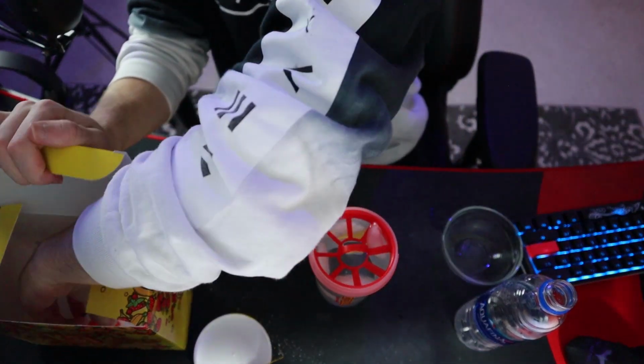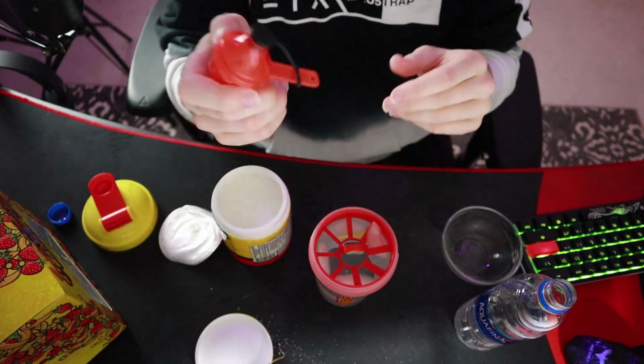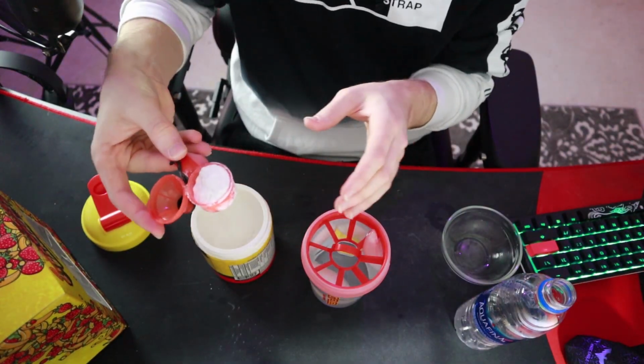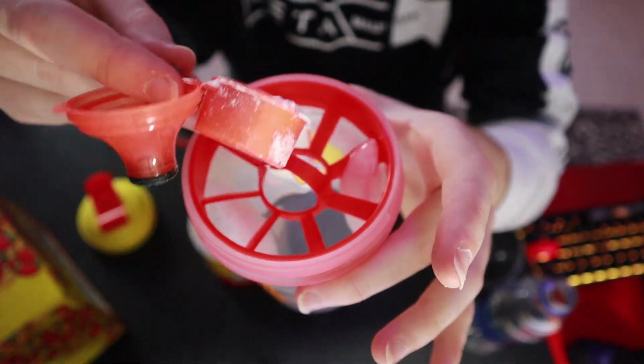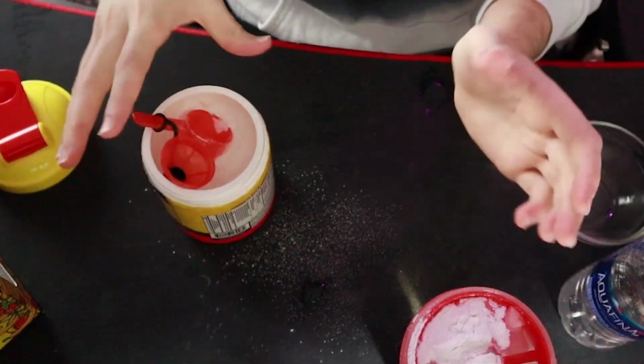And because I'm lazy and I don't want to get the scooper out of the bottom of the tub, I'm gonna use a to-go scooper. I think this should be a good amount right here. It honestly might be more than I need, but we're gonna go ahead and pour it in and see what it's like. All right, that should be a good pour there. I got it all over my desk.